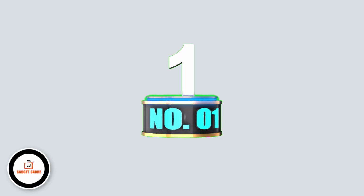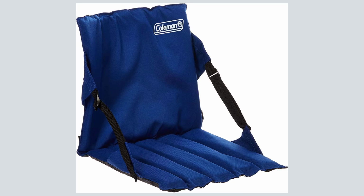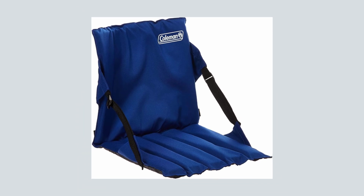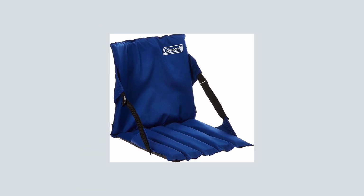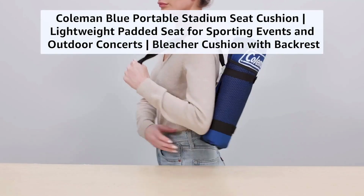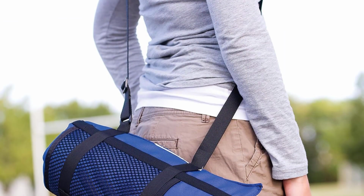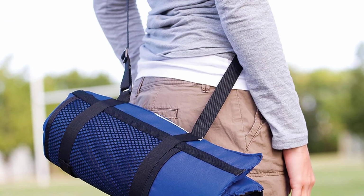Number 1. Best Budget Coleman Stadium Seat. For budget shoppers, we recommend the Coleman Stadium Seat. Made of water-resistant nylon and foam, without any metal components, it's lighter than most other options we tested. It also rolls up compactly and secures with Velcro straps for easy carrying with the long crossbody strap.